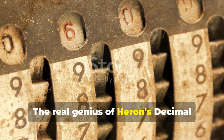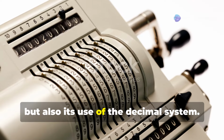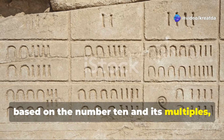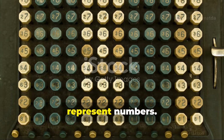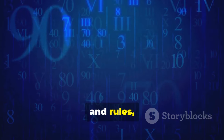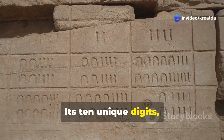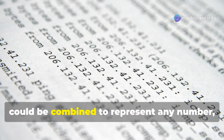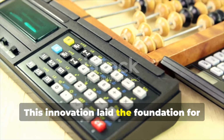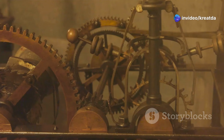The real genius of Heron's decimal calculator wasn't just its complicated mechanics, but also its use of the decimal system. This system, based on the number 10 and its multiples, offered a groundbreaking new way to represent numbers. Unlike earlier number systems, which often relied on complicated symbols and rules, the decimal system used a simple and easy structure. Its 10 unique digits, from 0 to 9, could be combined to represent any number, no matter how big or small. This innovation laid the foundation for modern math and paved the way for the development of more advanced calculators.